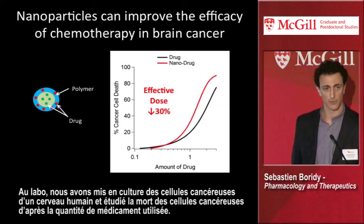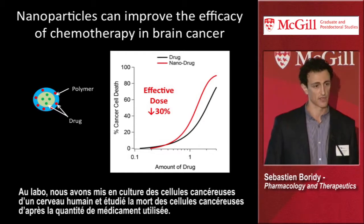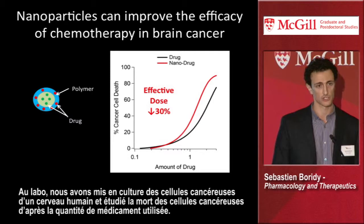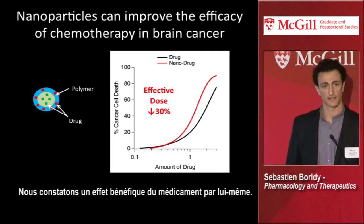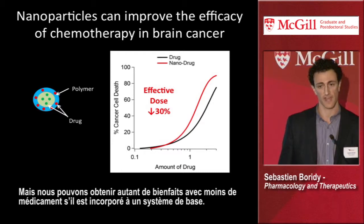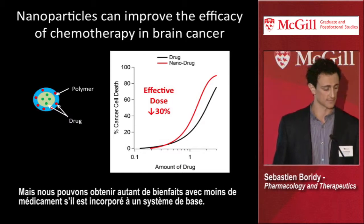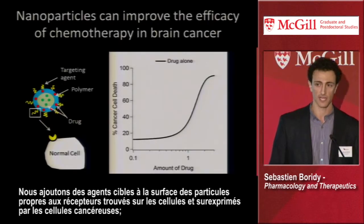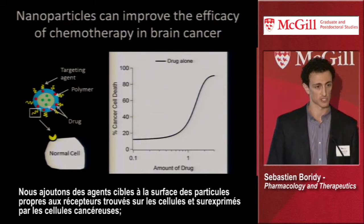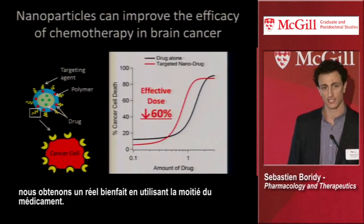Now, to illustrate this example, in the lab, we cultured human brain cancer cells, and we tracked cancer cell death versus the amount of drug that's used. And we can see here a beneficial effect of the drug on its own. But we can also achieve this same beneficial effect with less than half the drug when we incorporate it into a basic system. Now we add targeting agents onto the surface of these particles that are specific for receptors found on cells and that are overexpressed by human brain cancer cells. We can actually achieve this beneficial effect by using less than half the drug.